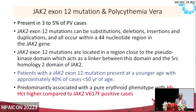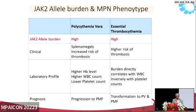Why it happens, how it happens, we do not know, because both exon 12 and exon 14 are actually acting at the same point at the MPL receptor level. But why does it only influence the erythroid series? We do not know. So this is very interesting, a new area which has opened up. We need to better understand the pathophysiology and implications of this exon 12 mutation.